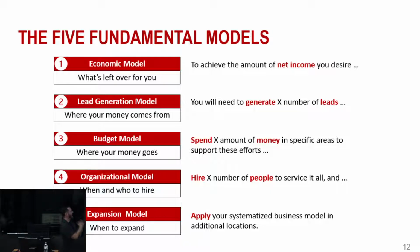All right. Lead generation model. You will need to generate X number of leads. So if I know I need to go on so many appointments, how many leads do I need to get to be able to achieve my goals? If I know I need to go on 55 appointments next year, I might need to generate about 4,000 leads to get those appointments. How would I know that? Numbers, maybe? If you know your numbers.